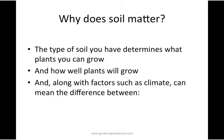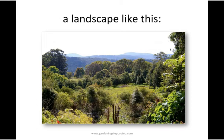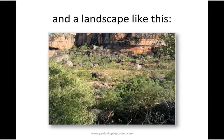And it's so important that it can make a huge difference to the type of landscape that exists. So, along with factors such as climate, soil will make a difference between a landscape like this, which is lush and green, and in fact in an area of rich volcanic soil, and this, which is barren, scrubby, where the soils are thin and impoverished, and where the variety and the strength of growth of the trees and the plants is quite limited. And that's all down to soil.